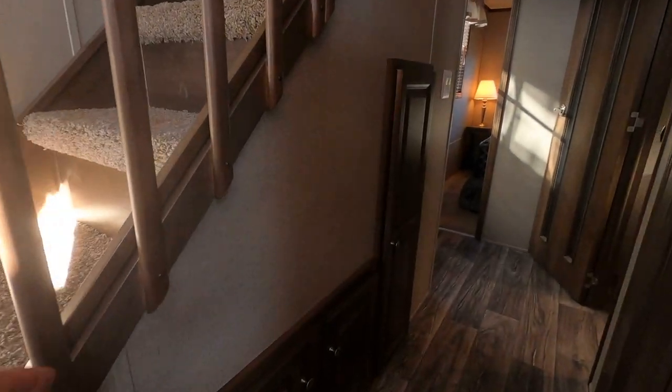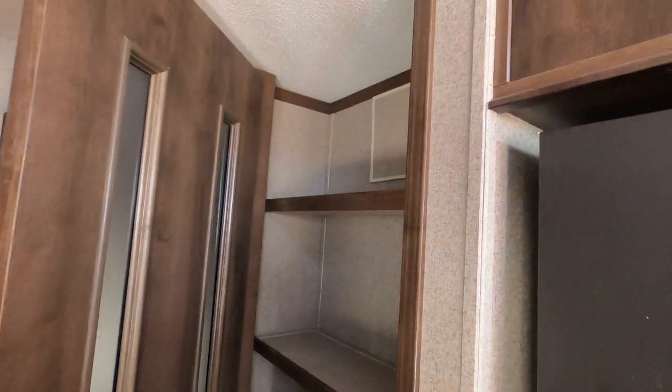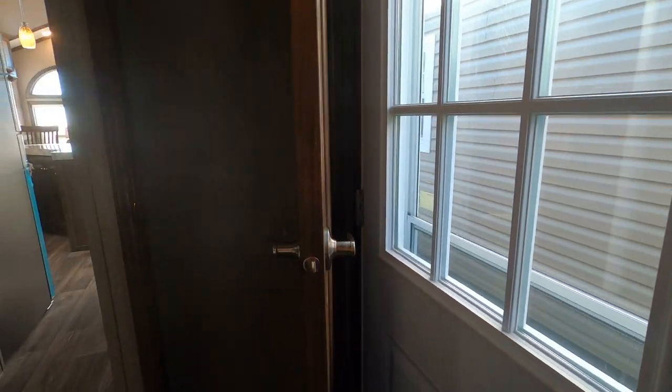Storage under the stairs. You also will have your water heater under there. There's your water heater access for winterizing and stuff. Hall pantry. How's that for a cool thing? Got a hall closet, which you can house your brooms or vacuum cleaner in. Nice tall closet. Would've been nice if I had my light on in the hallway. There we go. A little more light.